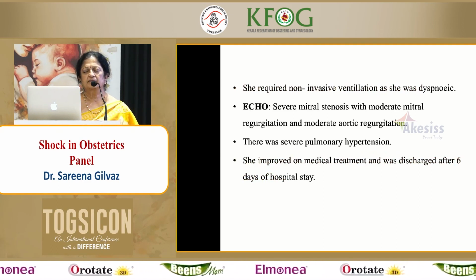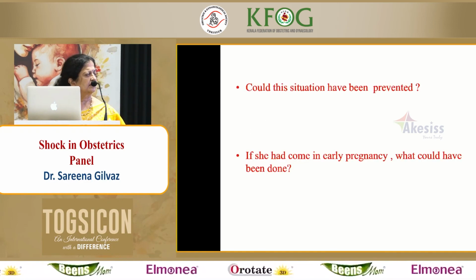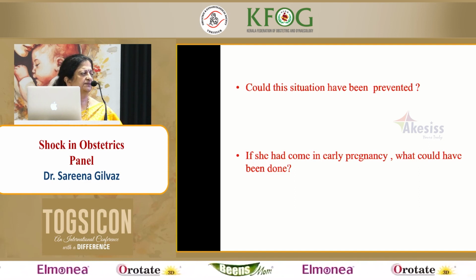If she comes during the first trimester, then it is again a problem because you cannot do a balloon again. Obviously, the balloon has failed. So I think she will have to terminate the pregnancy if she comes early during pregnancy, and then decide what next to do.